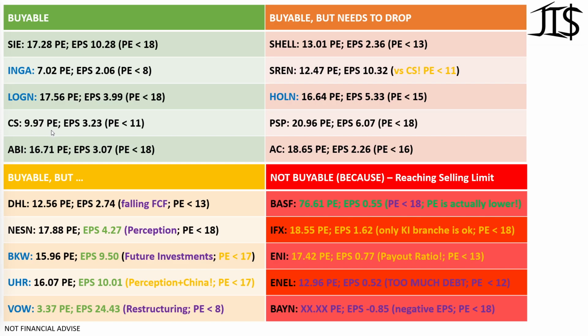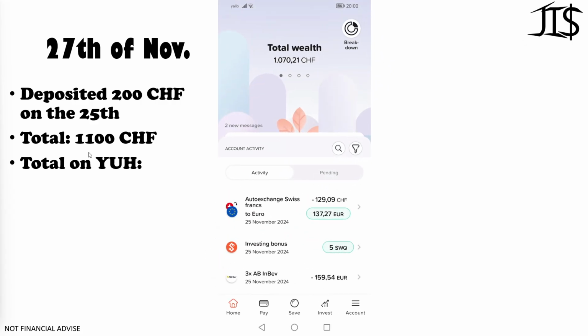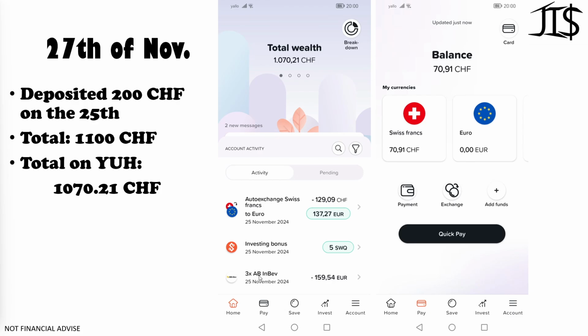And I didn't mention one stock, and that's AB InBev, because on the 25th I deposited 200 Swiss francs, so now I have 1100 Swiss francs. And the total on the U is 1070.21. So you see that I'm in the red right now on the U portfolio. And here you can already see I bought 3 shares of AB InBev. And it cost me just a little bit below 160 euros. And I'm going to tell you more about that in a few minutes. But the cash position right now is 70.91 Swiss francs.